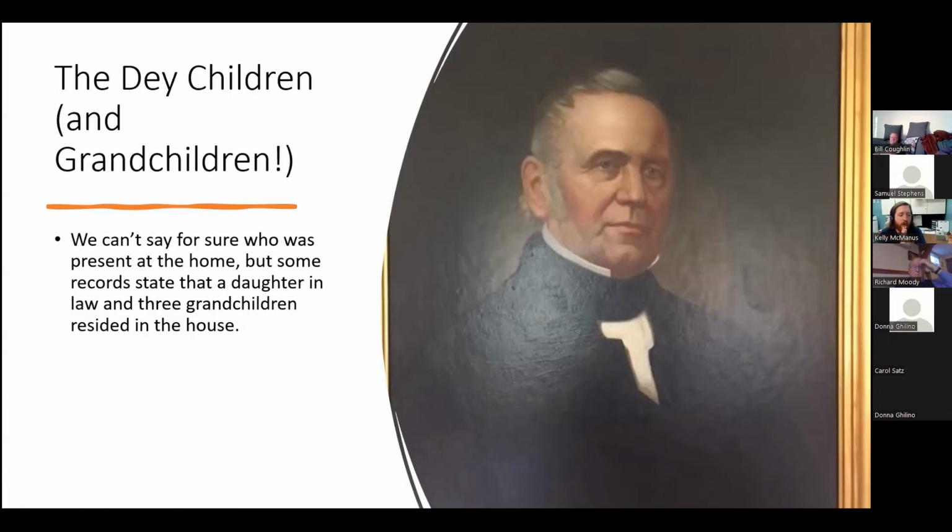One of those grandchildren was Anthony Dey, who is portrayed here in this image. He would have been about 3 years old at the time when Washington stayed there. And as a toddler, I'm sure he has no memories of the encampment. But in later life, he'd become a lawyer and philanthropist, and he helped found the modern Jersey City. Imagine a toddler at home with Washington, right? As business is bustling, and then you have a toddler crawling around. It would have been something else.